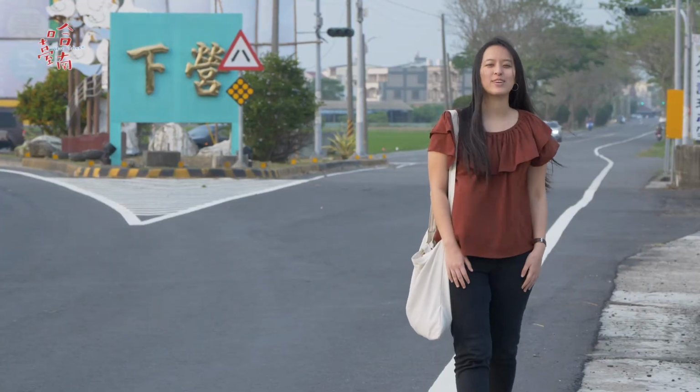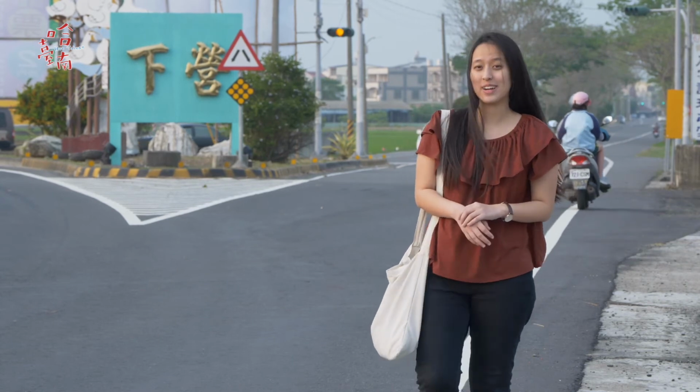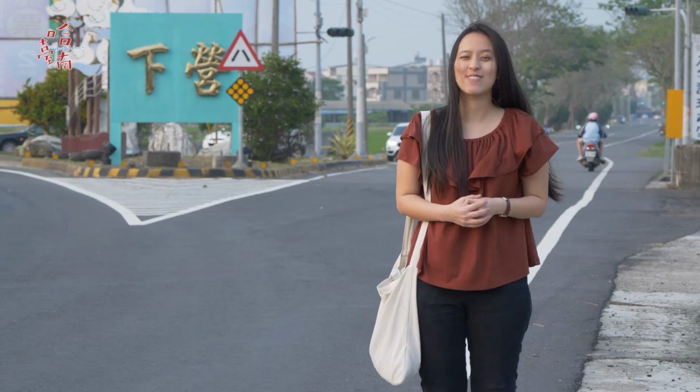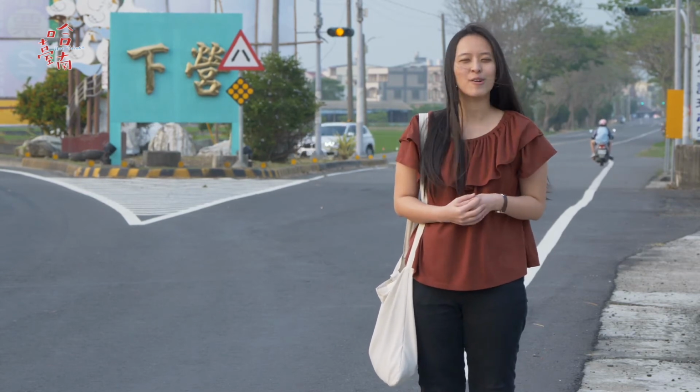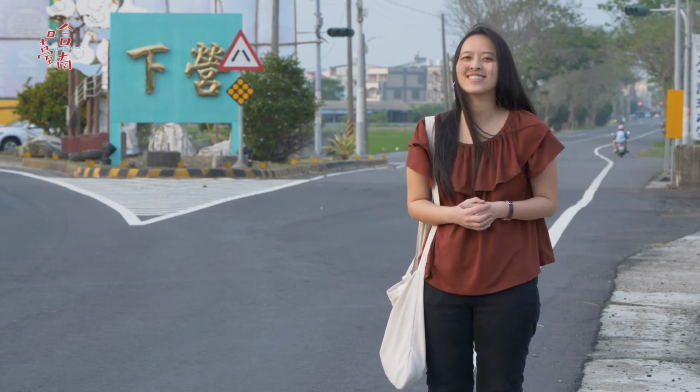After learning about the three treasures of Xiaying District, I can understand why the locals are proud and should be proud of their agricultural advances. Later, we're going to travel to more destinations in this area, so stay with us to discover more.